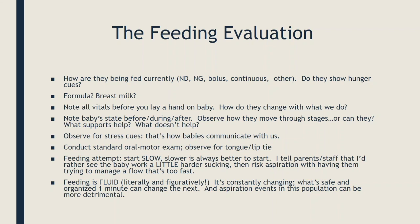Do they show hunger cues? If I walk in and that baby is looking hungry, I know like half my job is done. Are they getting formula? Are they getting breast milk? I try to note all vitals as I'm walking in before I lay a hand on that baby. How do they change with what I'm going to do? And what can I do to make them maybe not change so much?